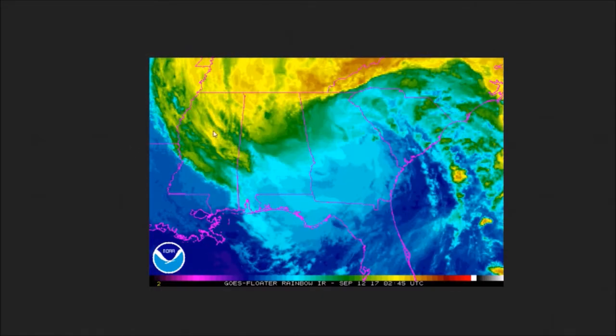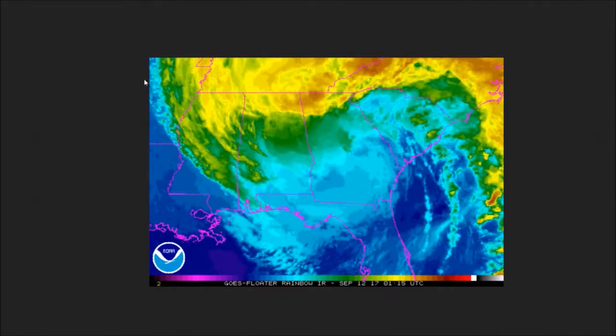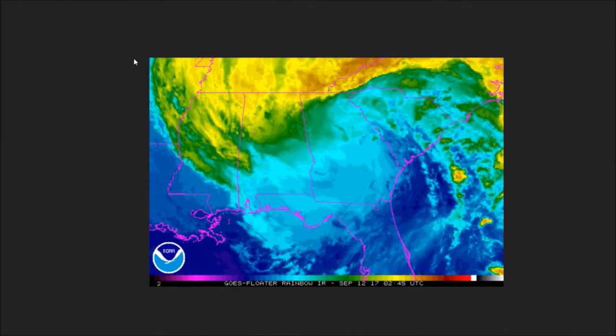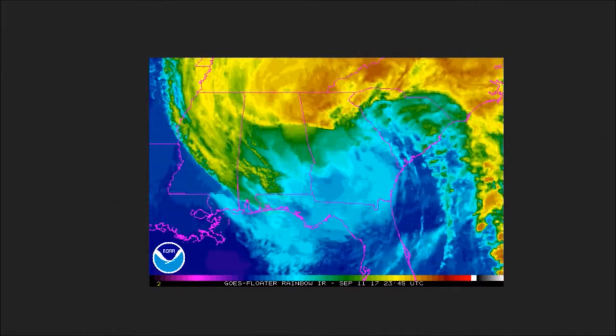It still has a pretty good amount of rain with it on the northern side and the western side, but this thing will pretty much start fading away and will just be a rainmaker for the next few days before it kicks out to sea in the northeast.